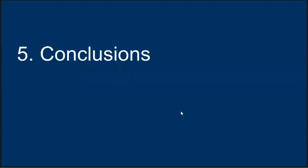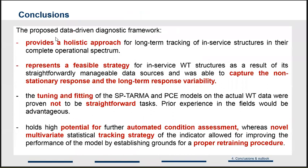So this brings me to the conclusions. So basically the beauty of the approach is that it's really a holistic approach, merging information from the structure itself and from its complete operational spectrum. The other thing is that it is, let's say, very easily readaptable to other structures.